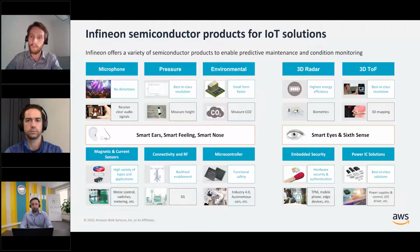As also said by Andrew, part of this solution was also our XMC microcontroller. Here, we have not only specific industrial microcontrollers, but also microcontrollers for functional safety, which provide the best choice for implementing condition monitoring and predictive maintenance as part of HVACR devices. And, as said earlier, embedded security plays an important role to have authentication and encryption from the edge to the cloud, together with the right power IC solutions. So it's not only about sensing in the devices, but also about powering them and getting additional insights into the power consumption and the power supply.